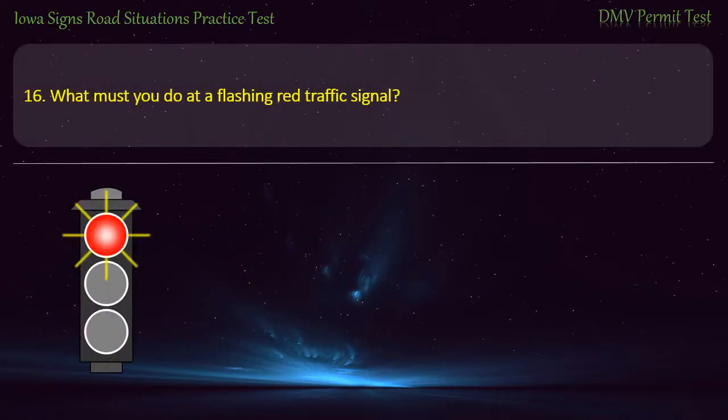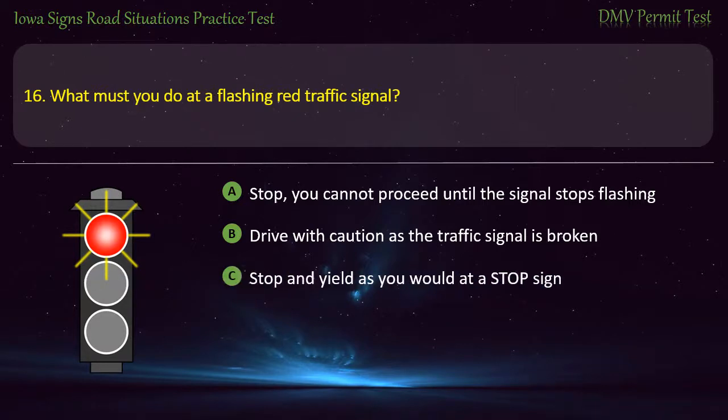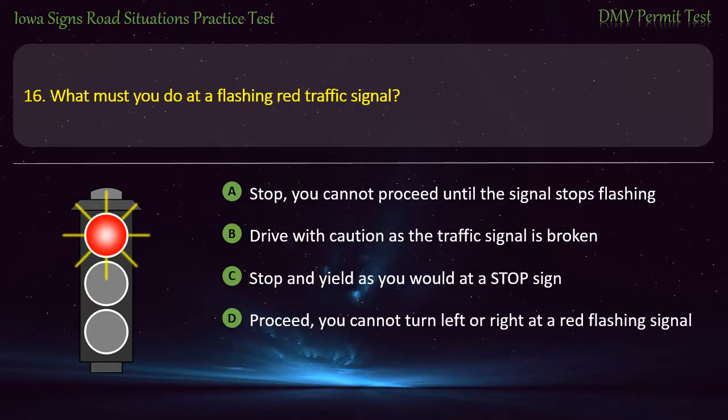Question 16. What must you do at a flashing red traffic signal? Stop. You cannot proceed until the signal stops flashing. Drive with caution as the traffic signal is broken. Stop and yield as you would at a stop sign. Proceed. You cannot turn left or right at a red flashing signal. Answer. Stop and yield as you would at a stop sign.